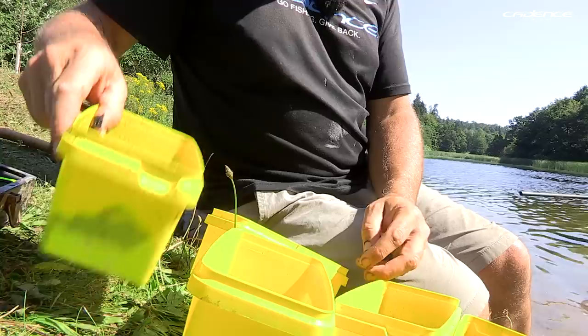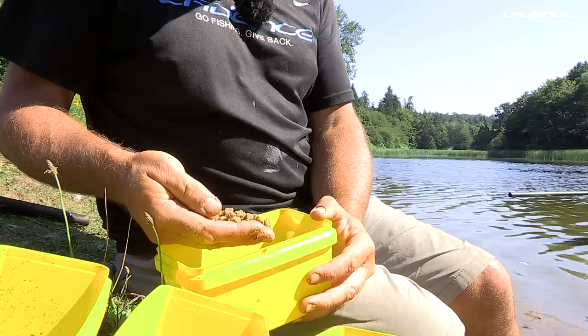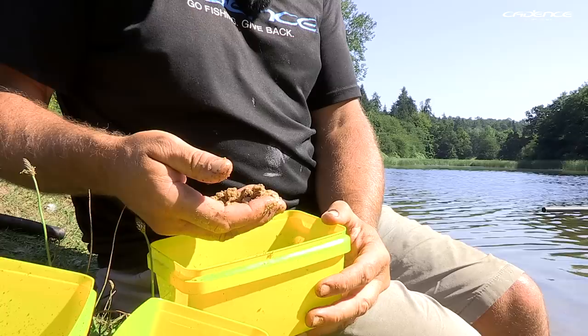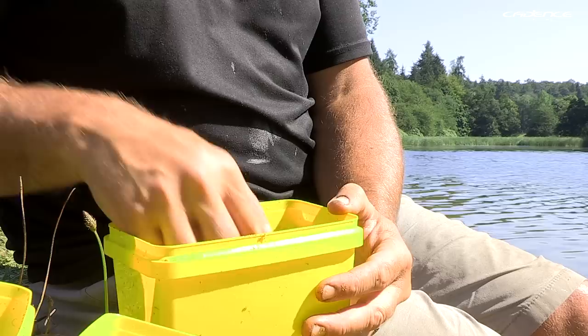And this was the meat I was talking about. So this is chopped up 6mm cubes of luncheon meat. And what I've been doing quite a lot on the river is I've been adding fish meal to it. So I'll prepare that the night before and then put a dusting of fish meal on it. And my thinking there is, on a river, I want the fish meal powder to absorb some of the fat from the meat. And what that does is I think it makes the meat sink a bit quicker.